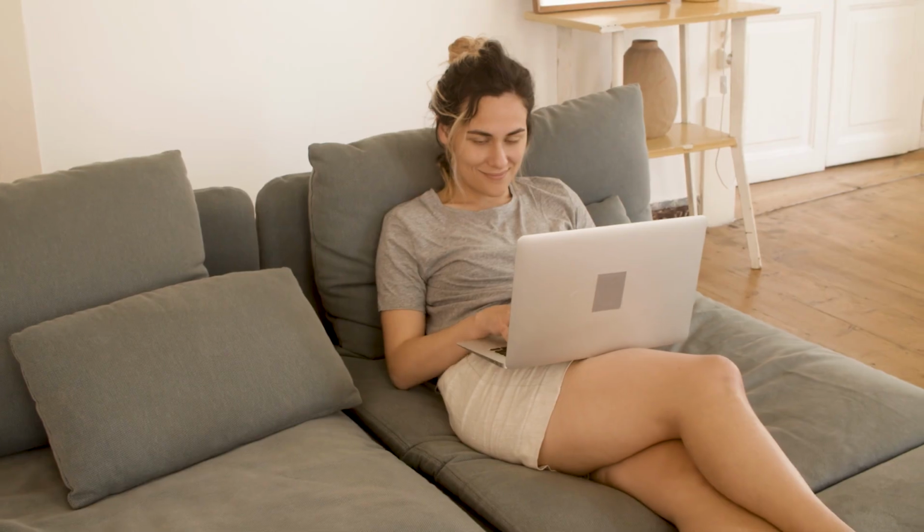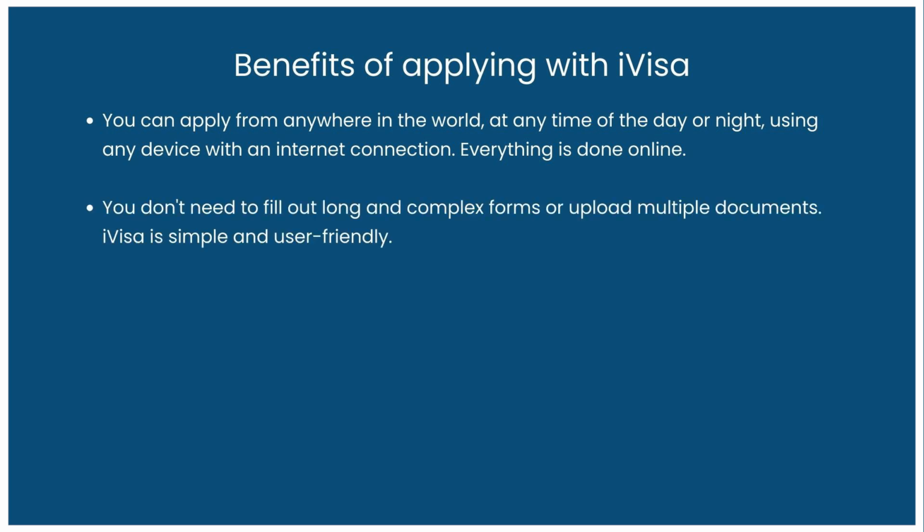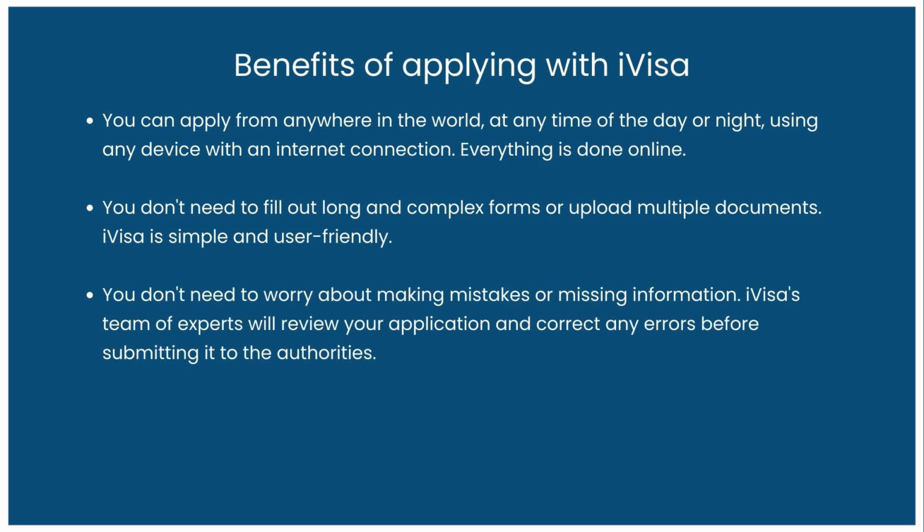Here are some of the benefits of applying with us. You can apply from anywhere in the world at any time of day or night using any device with an internet connection. Everything is done online. You don't need to fill out long and complex forms or upload multiple documents. iVisa is simple and user-friendly. You don't need to worry about making mistakes or missing information. iVisa's team of experts will review your application and correct any errors before submitting it to the authorities.